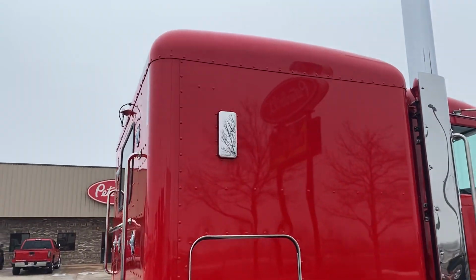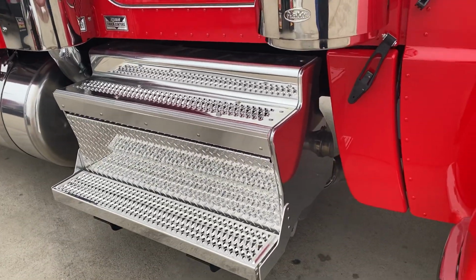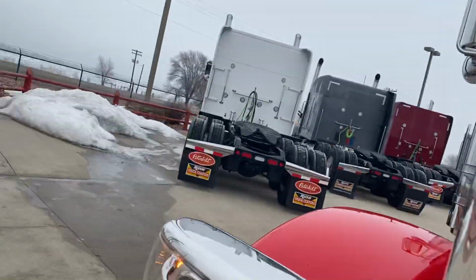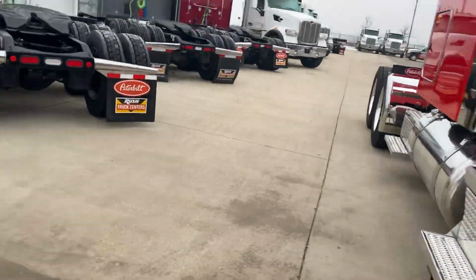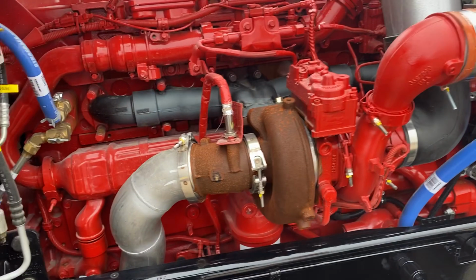Polished vent window, or polished air vent right there. Not a window. Whoever was polishing those had a good day. That's very good looking after treatment cover. Comes with a Cummins X15. I think she's up. Take a look. There's the hot side of the motor. I believe it's a 565 horse, 1850 torque.